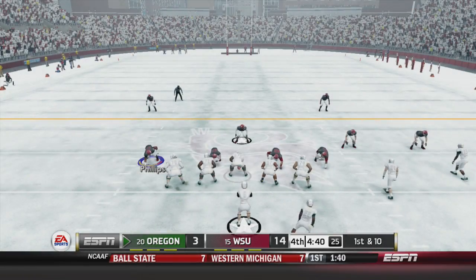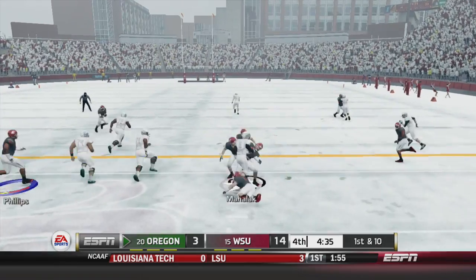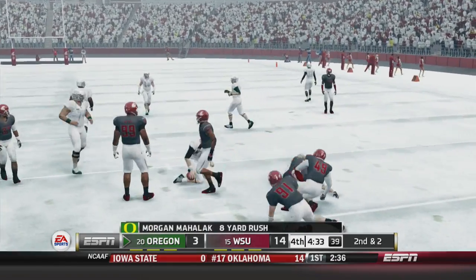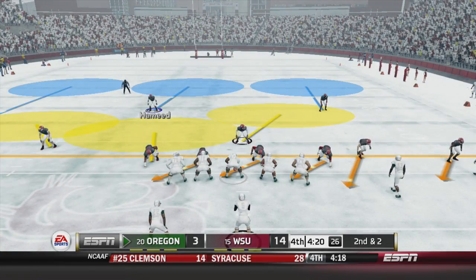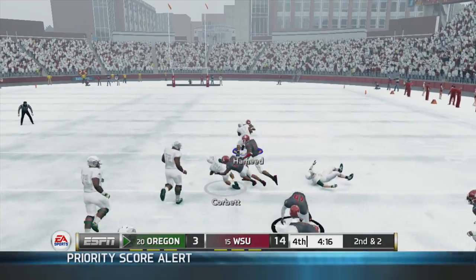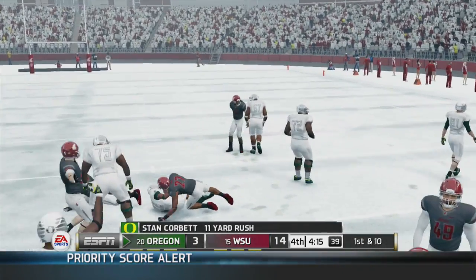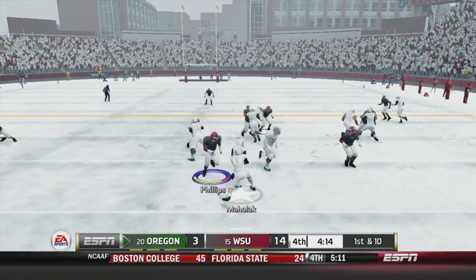Only 121 rushing yards, though, for Oregon. Coming in today's game, they were near the top in the nation in terms of rushing. We've done a great job of keeping them from getting big gains. Mahalik, 36 yards rushing. It's now 2nd down and 2. 4:19 to go, and it's Corbett. Nice power, good stiff arm. He has the 1st down. It's still a 2-score game.